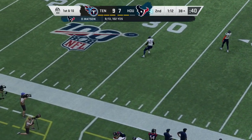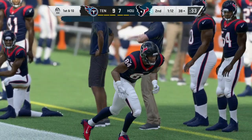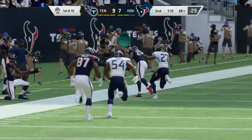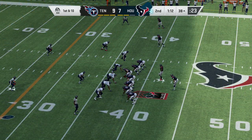Now a first down throw complete downfield. A good pickup there, 26 yards. So here's a 1st and 10 at the 38.